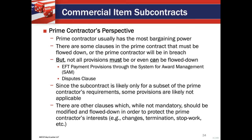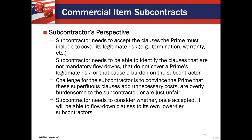From the subcontractor's perspective, they need to accept the clauses the prime must include to cover its legitimate risks. However, they also need to identify the clauses that are not mandatory flowdowns, that don't cover a prime contractor's legitimate risks, and that cause a burden on the subcontractor. Some of the clauses, even though they're not technical flowdowns, sometimes don't really increase the contractor's risk to accept them. And that's a call that each contractor needs to make for themselves.